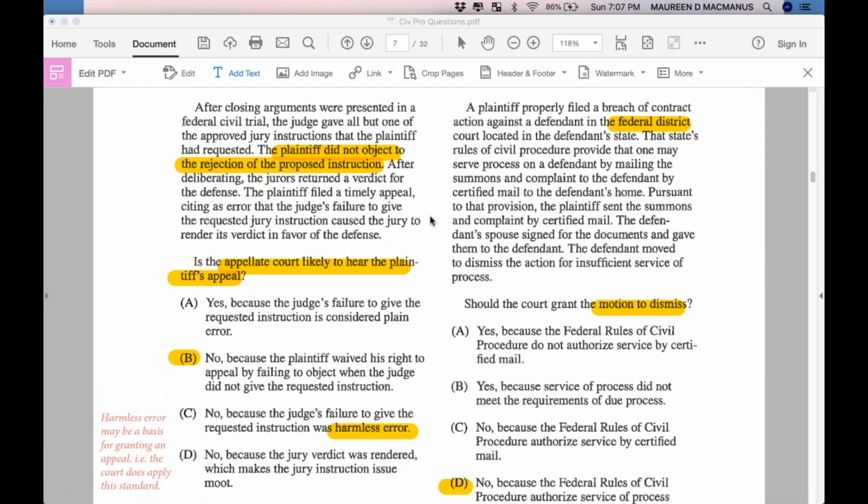All right, so question 9. Is the appellate court likely to hear the plaintiff's appeal? As soon as I see this, I'm thinking, okay, what are all the bases upon which something can be appealed? But the first thing that comes to mind is you have to object to something to preserve your right to appeal, that's another reason you object. So I'm looking for something related to that.